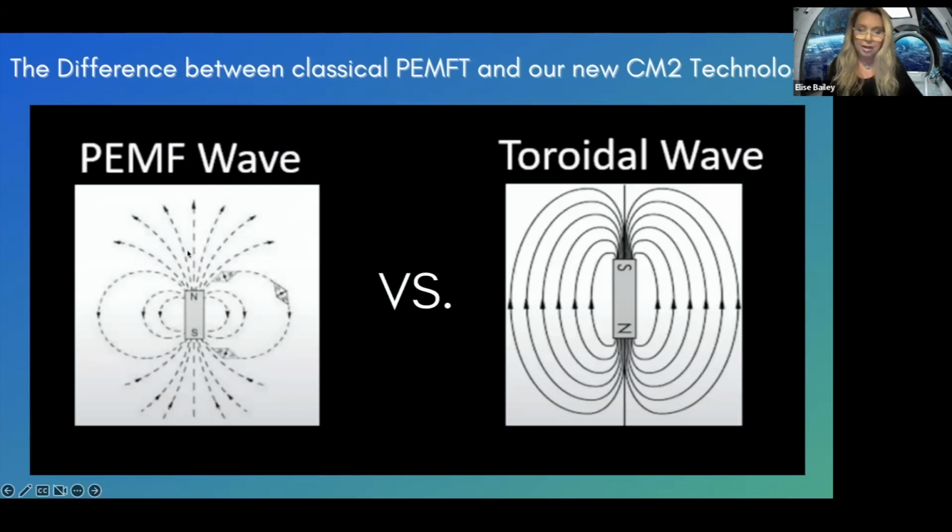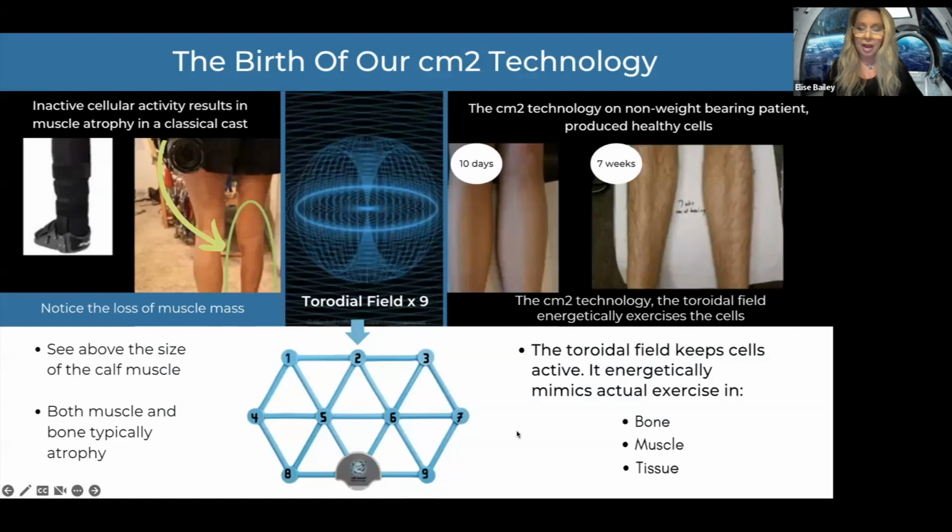to project this. When they saw the difference and the benefits of this pulsed toroidal field, instead of all of this, they went, wow, this is what we need to do. So they really fine-tuned PEMF and turned it into toroidal. And they created this web. And what they found was massively beneficial.